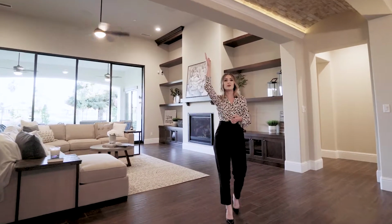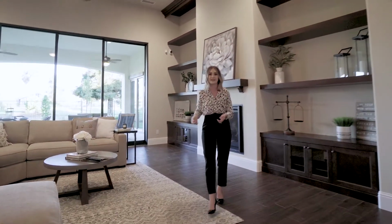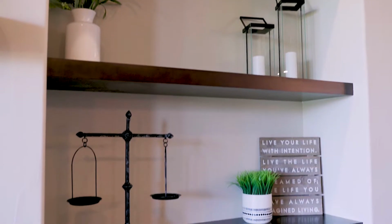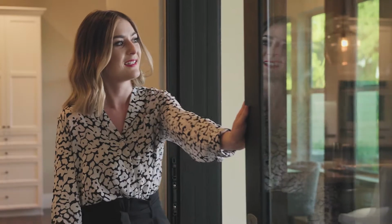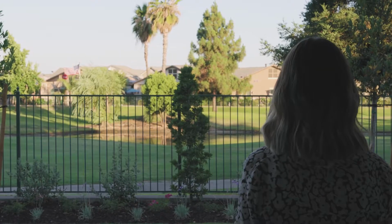Above, you'll see this beautiful brick barrel ceiling that leads you into this open concept living space that features upgraded custom shelving, surround sound speakers, and a 16-foot sliding glass wall that leaves you with panoramic views of the Copper River Golf Course.